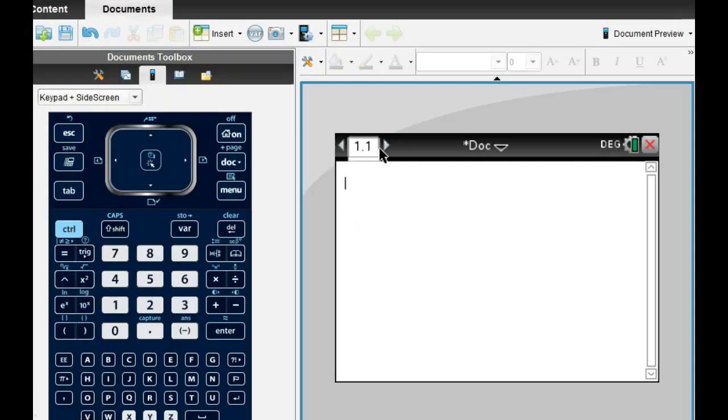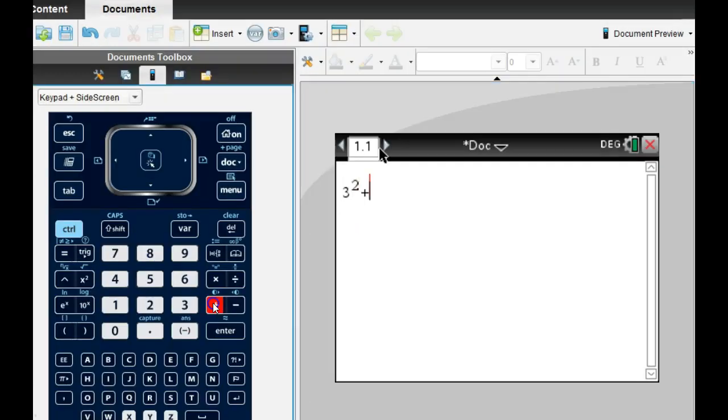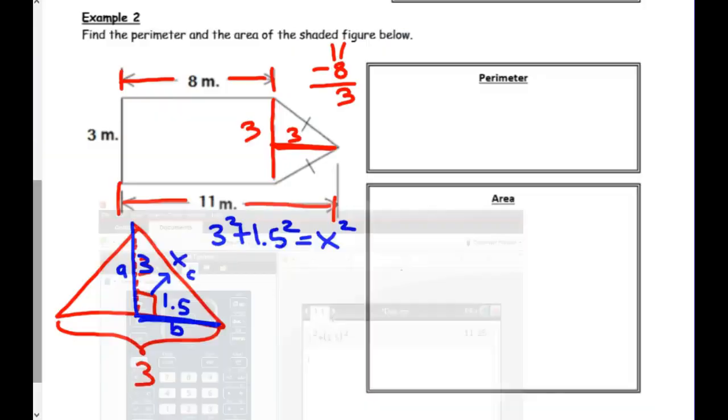I can figure out that missing side by adding up those squares. So 3 squared plus 1.5 squared. Hold on one second, let's type that in. Gives me 11.25.